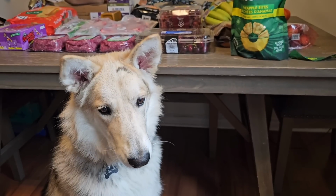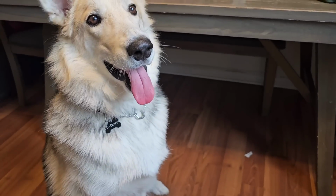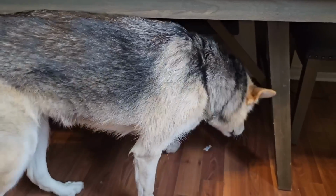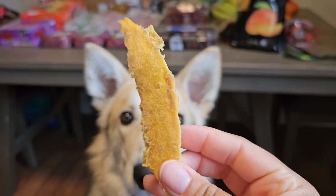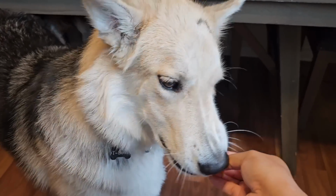So it looks like the pineapple treats are definitely a hit. He is so focused right now. He's literally just following wherever the treat goes. T-Bone, sit. Good sit. Good boy. Easy. Easy. Good boy. Okay, so now the next thing he's gonna try are the dried mangoes. T-Bone, wait. Wait. This is what it looks like. He cannot wait.